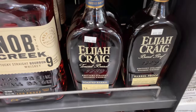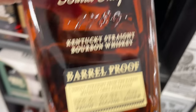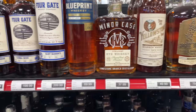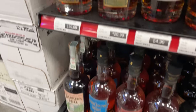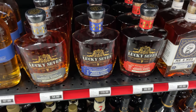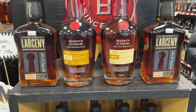So what's with these stores marking up the toasted barrel bottles? I mean, I got one at home, it's okay, but maybe it's just because it's rare, it's in demand. Man, Russell's 13 is so good. Sometimes I think it's almost worth the actual secondary price.